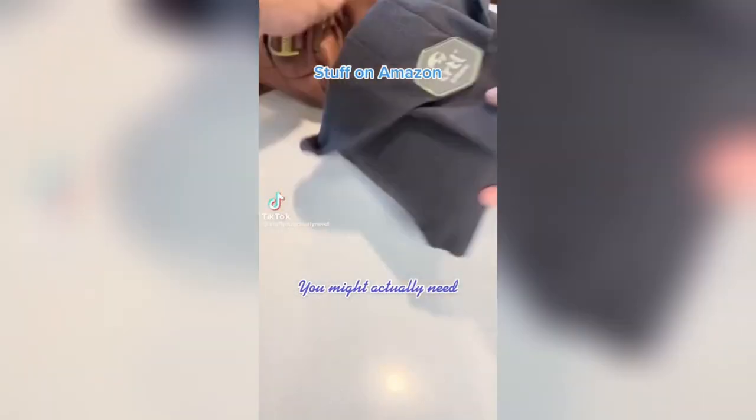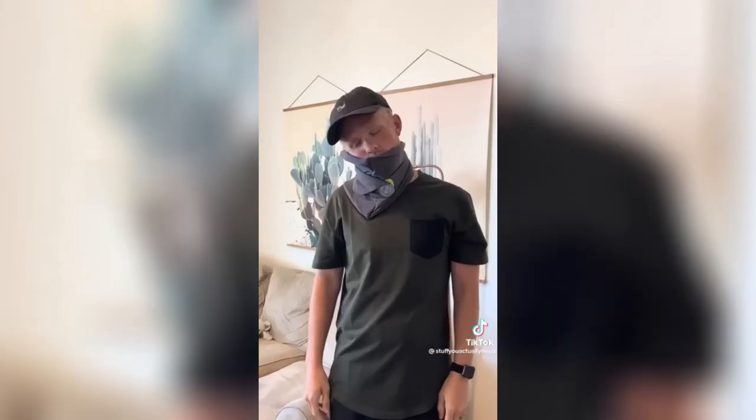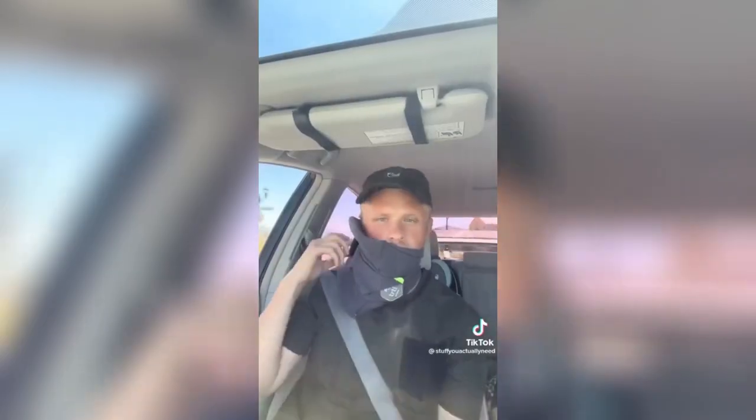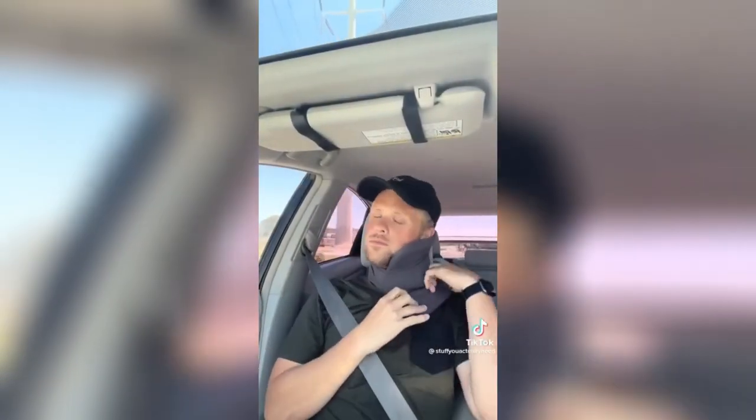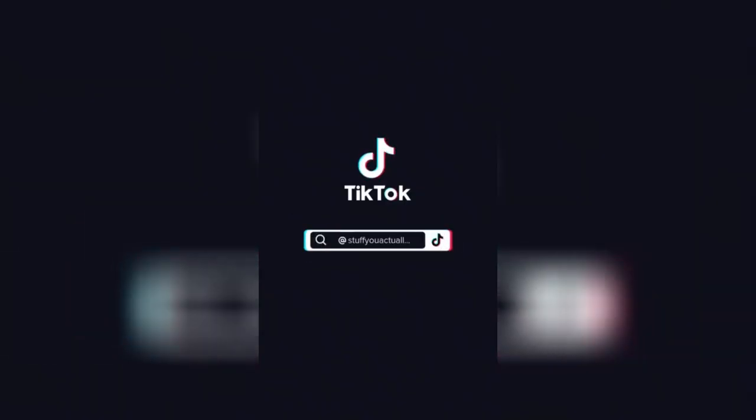Stuff on Amazon you might actually need. I have such a hard time sleeping in the car, so when I saw this turtleneck pillow, I figured I should give it a shot, and I can't believe how comfy it is. The material is super soft, which is a plus, but also it's lightweight, easy to put on, and what I love is how adjustable it is and the way that it actually supports my head when I'm sleeping.